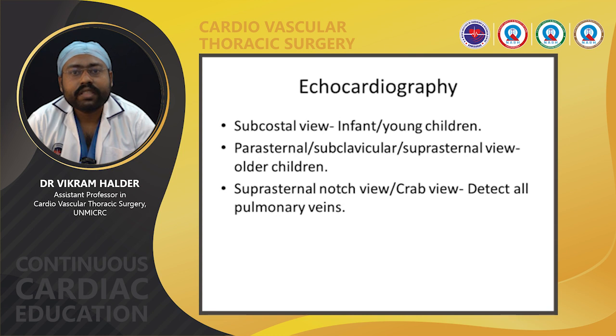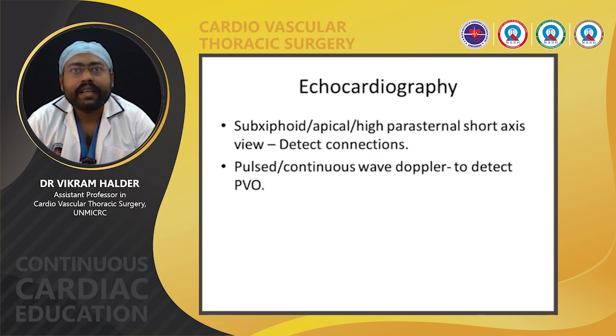Now, mainly the subcostal view is used for infants and young children, and the parasternal, subclavicular or suprasternal view is used for older children. The suprasternal notch view, or crab view, is very important because in that view all pulmonary veins can be seen. Subxiphoid, apical and high parasternal short axis views can detect the connection between the pulmonary vein and the systemic vein, and pulsed or continuous wave Doppler should be done to detect pulmonary venous obstruction.